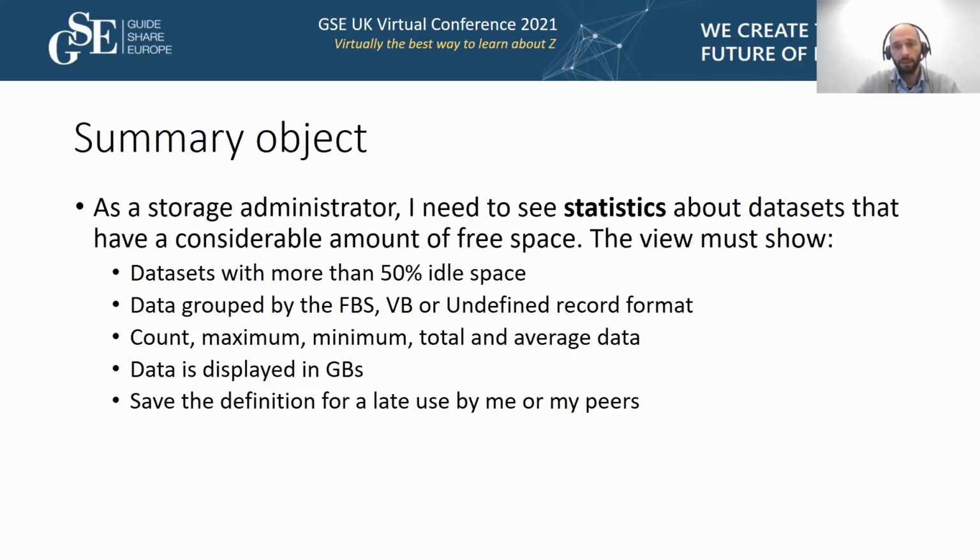So I need to see statistics about data sets that have a considerable amount of free space. The view must show data sets with more than 50% idle space, grouped by fixed blocks, variable blocks, or undefined record format, with count, maximum, minimum, total, and average data. I want data to be displayed in gigabytes, and I would like to save the definition.